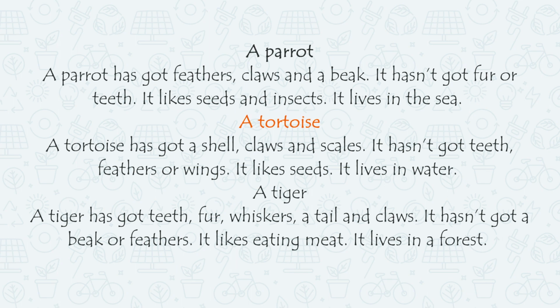A parrot. A parrot has got feathers, claws, and a beak. It hasn't got fur or teeth. It likes seeds and insects. It lives in the sea. A tortoise. A tortoise has got a shell, claws, and scales. It hasn't got teeth, feathers, or wings. It likes seeds. It lives in water.